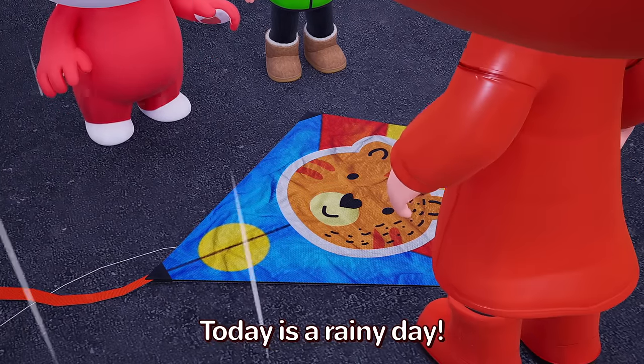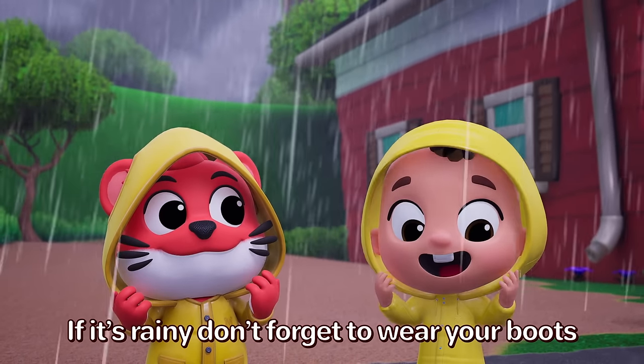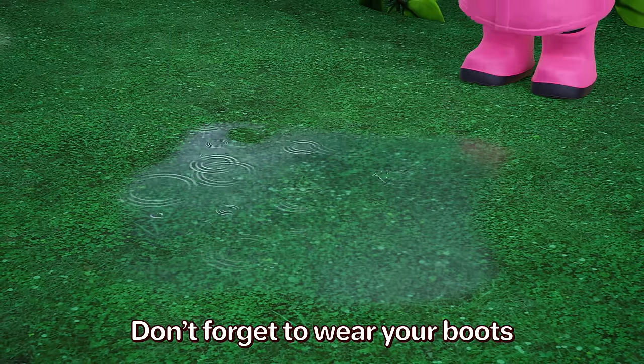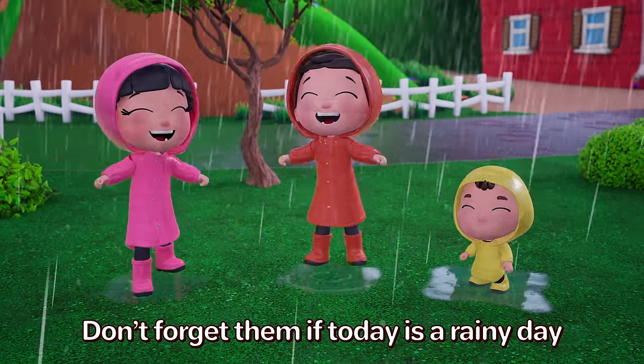Today is a rainy day. If it's rainy, don't forget to wear your raincoat. If it's rainy, don't forget to wear your boots. Don't forget to wear your boots. Don't forget to wear your raincoat. Don't forget them if today is a rainy day.